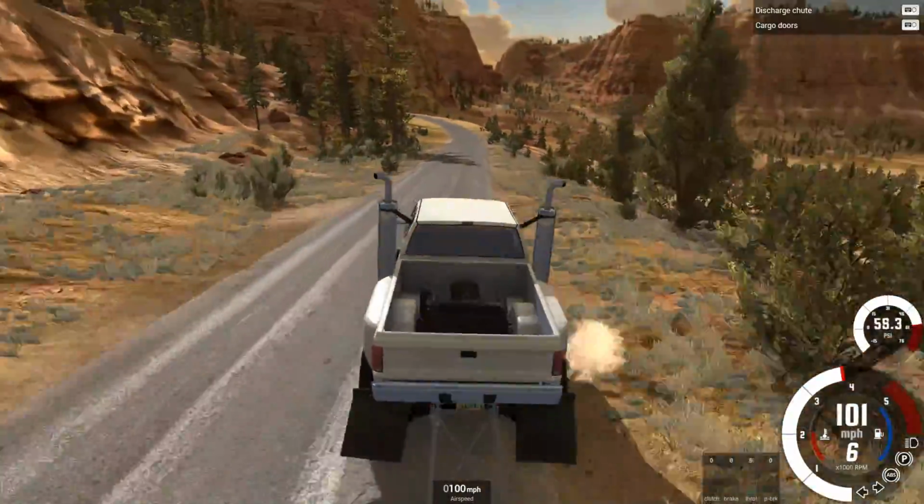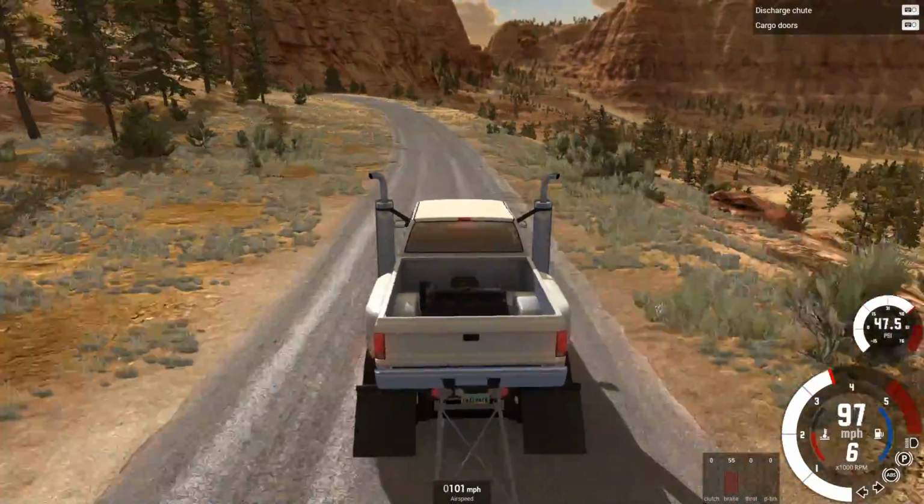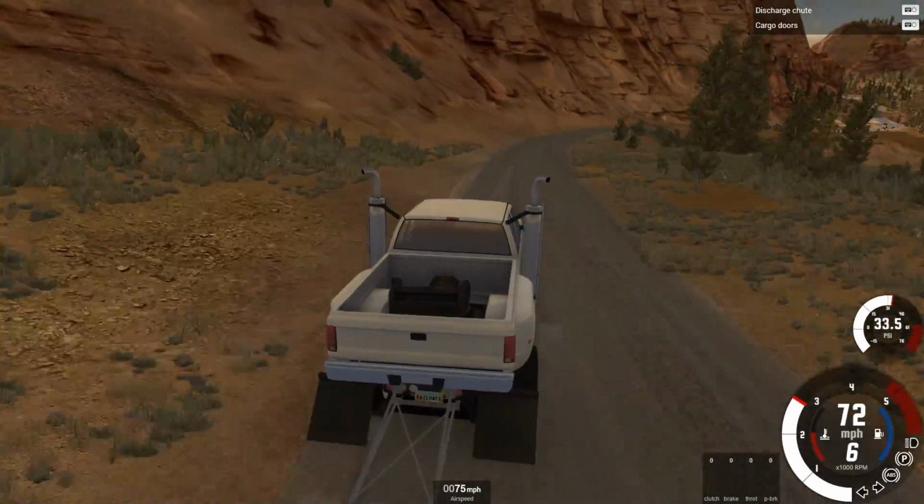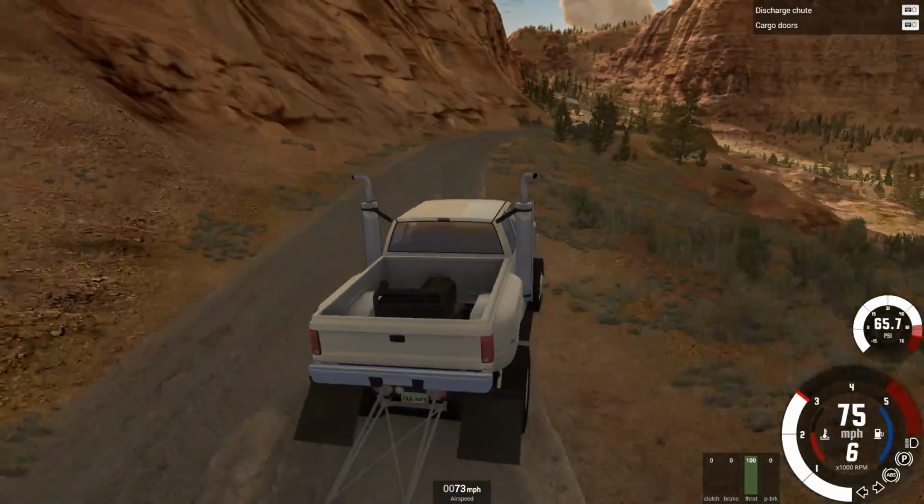And now we run down this back straight, up past 100 miles an hour just as we hit the inside. I thought I was a goner when I hit that. We kind of did twist a fair bit in the air, but amazingly managed to get around it.